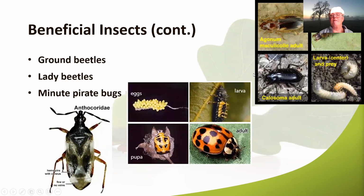Ground beetles are very aggressive predators. They feed on slugs and other organisms that they find on the ground. Then our lady beetles. One thing to know about lady beetles is you'll see the larvae on your plants too, and they look like what we call little alligators. They eat even more aphids than adult lady beetles do. So when you see those, leave them alone because they're doing their job. And then we've got the minute pirate bugs as well.